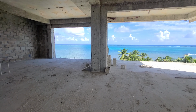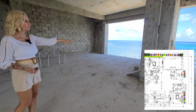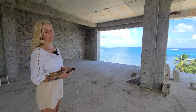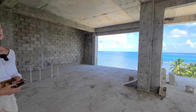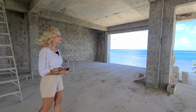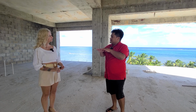On this side, you have your master bathroom and master bedroom, ocean facing, with floor to ceiling windows on this side. So again, unobstructed views for both bedrooms and the living room, which is really nice. This is the last unit on the fourth floor. This is the south unit, and it's priced at $750.